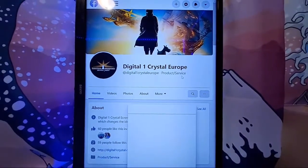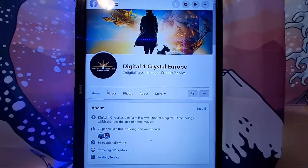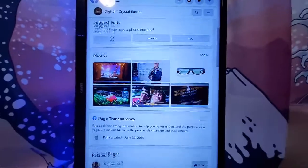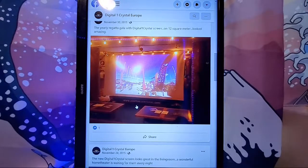Right there. This is the 10-year product, right here where we're showing it. These are our business partners that we had under Digital Crystal screen paint. These are our video demonstrations. There's our screen on display, as you can see right there. This is the contract we had overseas. There's our screen on display right there.